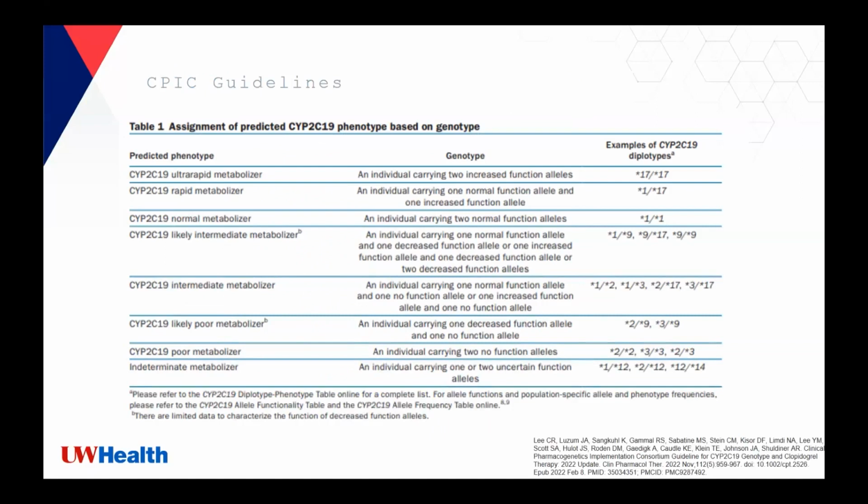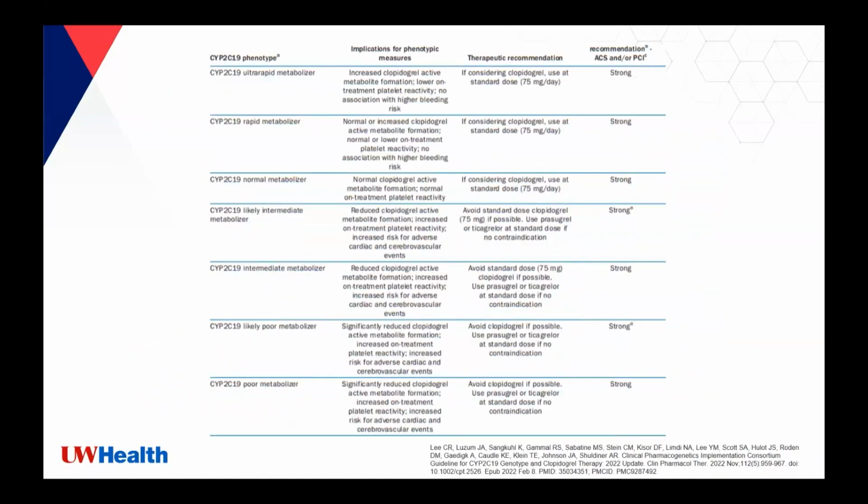The CPIC guidelines that I mentioned previously lay out this information in a really nice table, and they do drug-specific guidelines. So if we wanted to know our patient's metabolizer type, we can use this as well. That also identifies if they have no function or increased function based on the star allele. Our patient we identified as a poor metabolizer. Based on the CPIC guidelines, that means they have significantly reduced clopidogrel active metabolite formation, and the therapeutic recommendation is to avoid clopidogrel if possible and use prasugrel or ticagrelor instead.